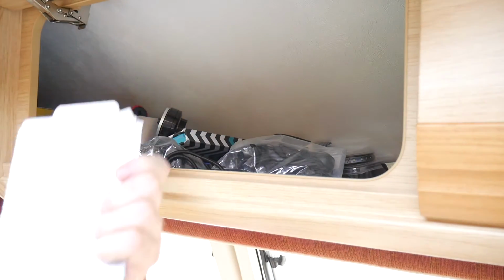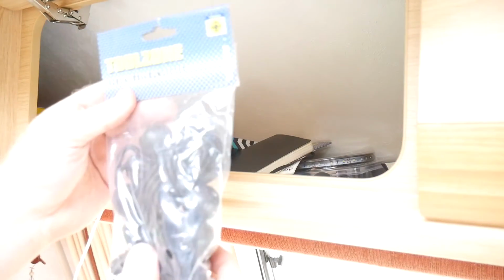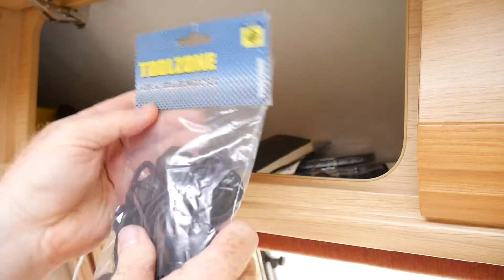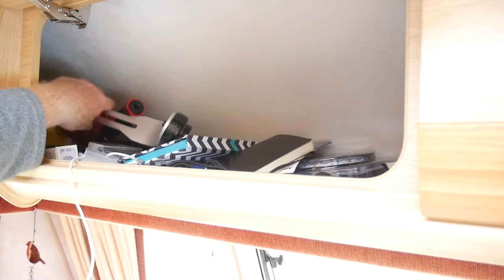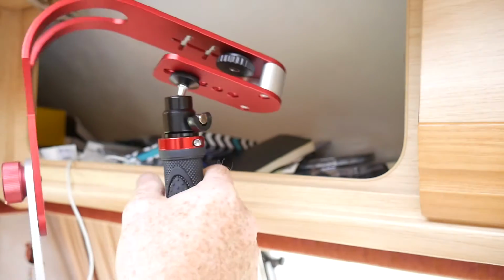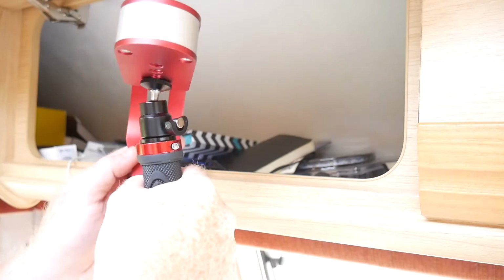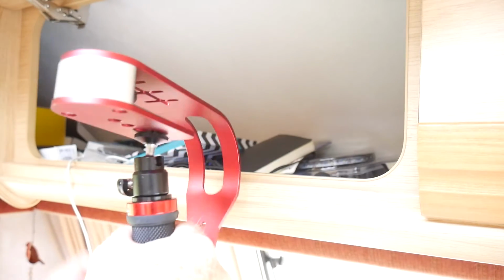I've got some old papers about my hospital appointments and a few packets of these ball bungees. There's 12 pieces and they're 6 inches. They're really useful. I bought a whole load of them, so I'll just keep all those in there. Now this little device here is supposed to be a camera steady that you hold like this and position the camera on top, but actually it was £17 and it's worth about £17 worth of camera steady. That is to say, it's not very good.